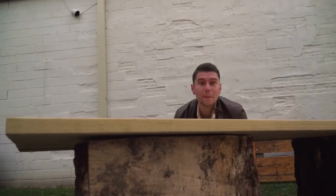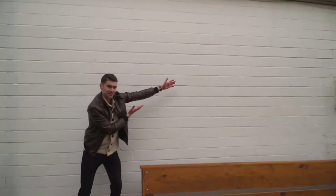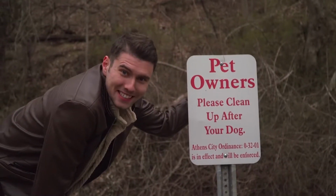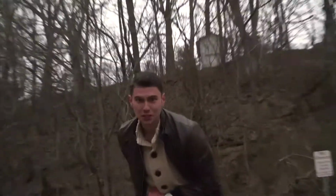Placemaking, public spaces, collaboration, murals, creativity, community responsibility, urban development, contribution. That's what placemaking is all about.